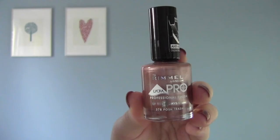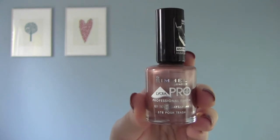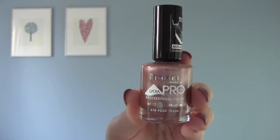Okay, so moving on to nail polish, I've got 2 this month, and these are the only ones that I wore in January, bar one. But this one is Rimmel Professional Finish Posh Trash, and I got this on a whim when I was with my grandparents months and months ago, and wore it. I think I wore it once and didn't really wear it again.